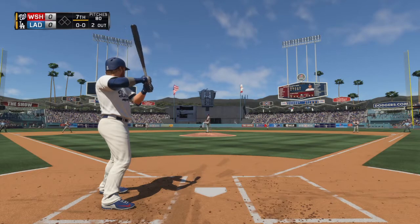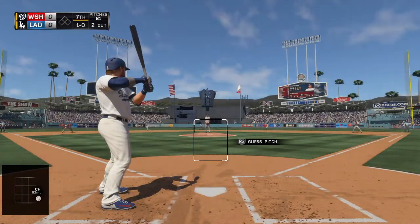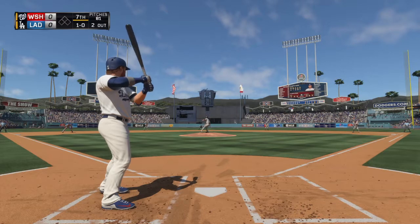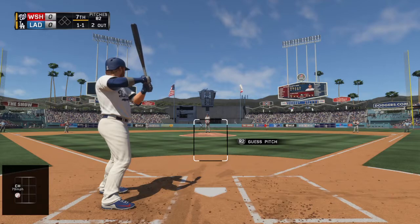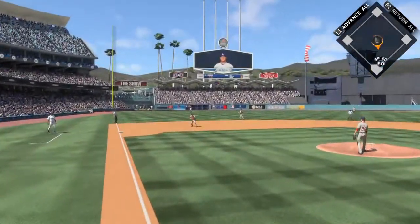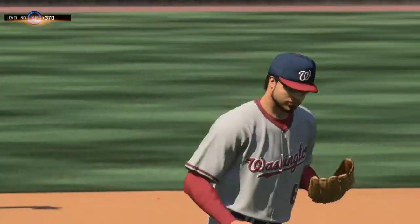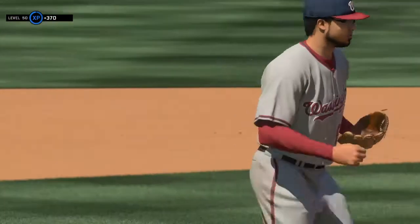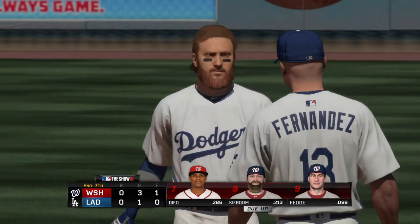Into the box, Justin Turner. As he'll take a look at an off-speed pitch here that misses for ball 1. Checks his swing, but this pitch is right there for strike 1. Scorched to third. Rendon is there. On to first, and this will remain a tie ball game as the inning is over. Dodgers down in order, and this is still a 0-0 ball game.